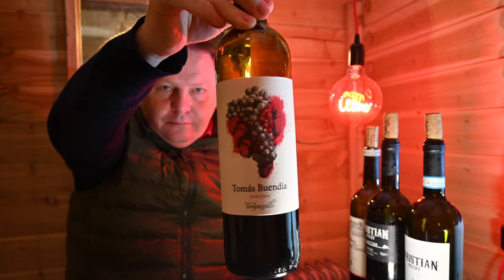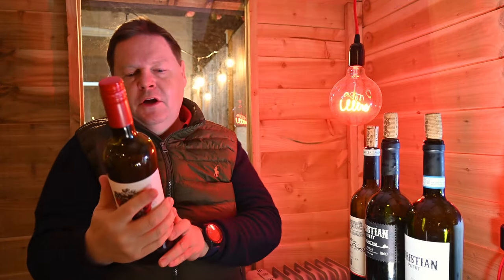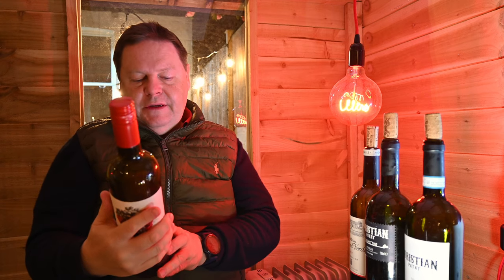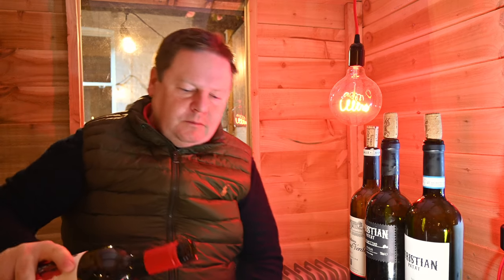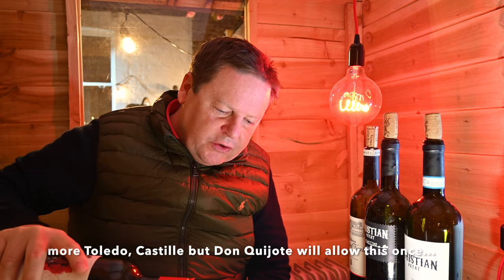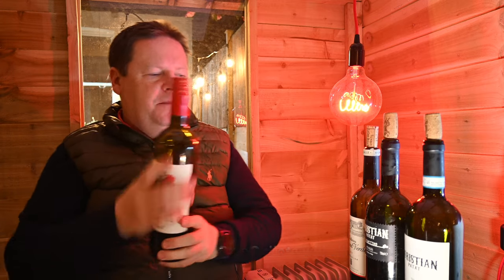Buendia. And buenas noches to you. This is a Tempranillo from 2019 and it's from Uclés, which I think is a Madrid wine. Now this is an interesting wine.